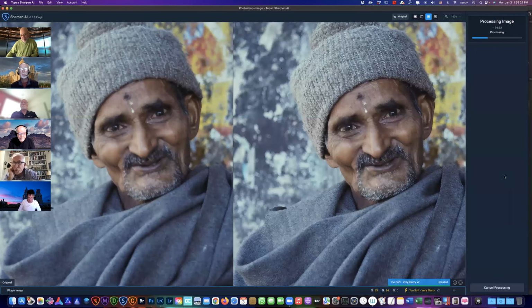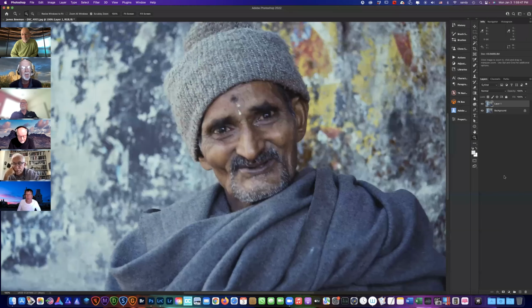And now, which setting did you use? Because it has a whole list. I just let it use the automatic and go to default and didn't change anything, just to see how well it could figure it out on its own. Down below, you see it tells you what it uses: too soft and very blurry. So that's where we were, and here's where we are.